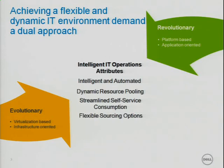And your revolutionary approach is where it's more platform-oriented. So you have your application actually talking to not a specific operating system. It's talking to a platform that gives you scalability, redundancy, and all those capabilities that you don't have to care about. So there are many manifestations of an evolutionary and revolutionary model, but what we believe is these coexist. So it's not a choice of either or. It is about giving you a solution that provides both of these capabilities, or at least a path to both of these capabilities.